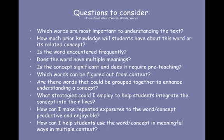Is the word encountered frequently? Does the word have multiple meanings? Is the concept significant, and does it require pre-teaching? Which words can be figured out from context? Are there words that could be grouped together to enhance understanding a concept?